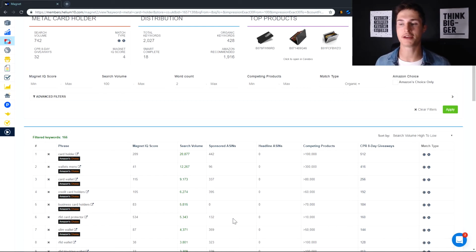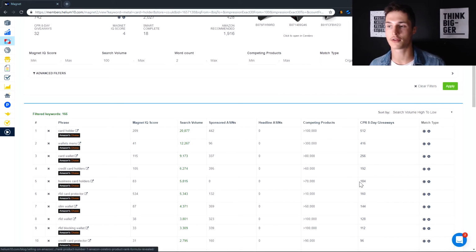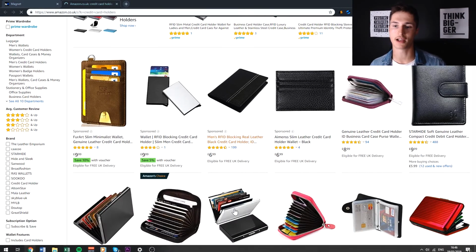Now what I would do is basically decide the maximum number of units I want to give away and then work backwards and find a search term that has that as a CPR 8-day giveaway. So say I was willing to give away 200 units, then what I would do is look for a CPR 8-day giveaways of around 200, and so this one here, 192 credit card holders. All I'll do at this point is just have a look on Amazon and make sure it's the kind of product that we'll be selling, which it is.